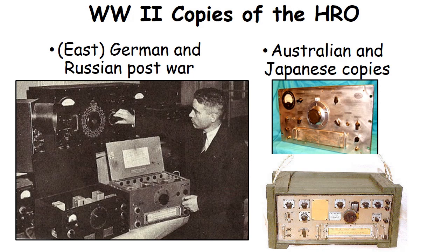And if you look at where the S meter is on the American HRO, you can just about see it. There is a patch over the S meter hole on the German HRO. They copied the hole on the American HRO, but they didn't have enough meters to spare during the war to put a signal strength meter on a receiver, so they just put a patch over the hole. After the war, the plant that was making HROs in Germany wound up in Russian hands in East Germany, and the Russians continued to build HROs for themselves for several years.